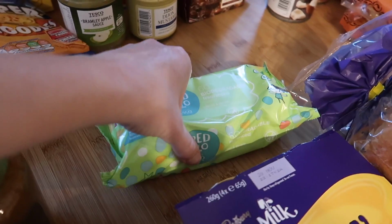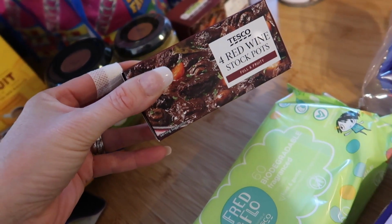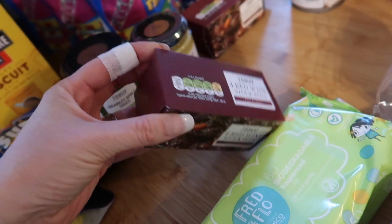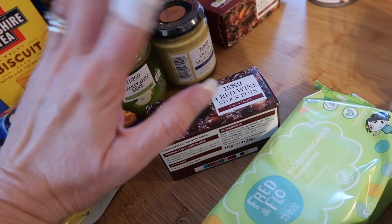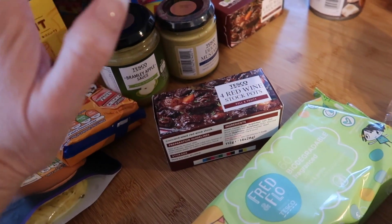Even these have got smaller, like their packaging has got smaller. Two lots of red wine stock pots. I absolutely love using these. The flavour is amazing. You add them to beef stew, spaghetti bolognese. This just takes it to another level. My Spanish chicken, so nice.